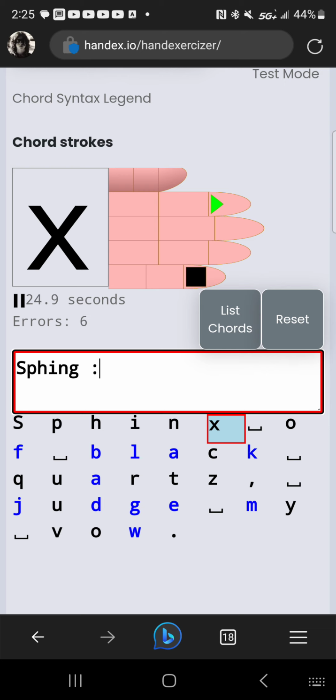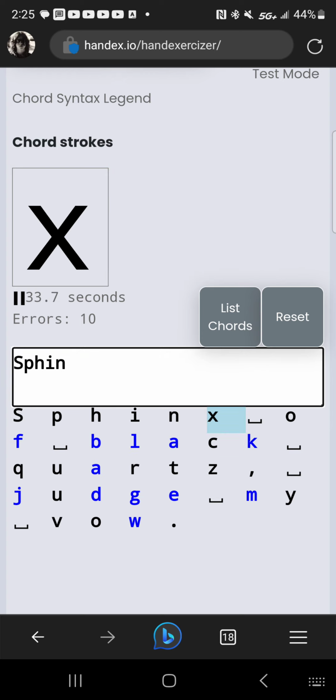Okay. But it really is, my talking does not help. Let's see. I'm seriously thinking, what the heck is X again?